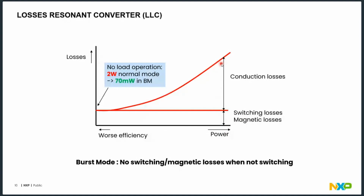So you get some extra losses because of the conversion. But when you go to low load conditions, these basic losses remain, so they are quite high. This is just an example value. You could end up, when you do not deliver power, with the converter itself still using 2 watts just by running. And when you go into a burst mode, you can reduce that a lot because you only switch sometimes, and then you can reduce it to, for example, something like 70 milliwatt. So that's a big reduction.